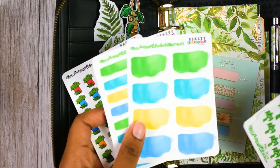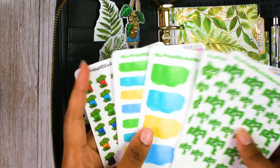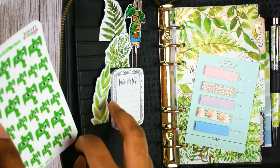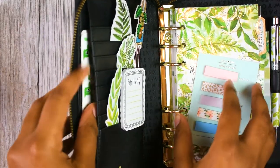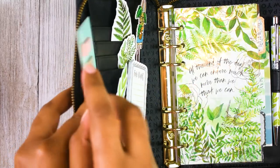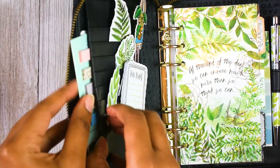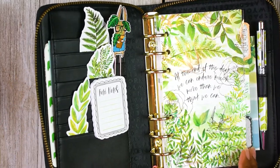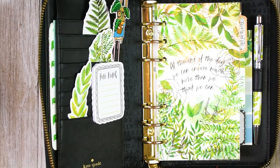And then I also put in some of my watercolor stickers and some payday stickers to use so I can mark my paydays on the monthly calendar. So I keep those in this little front pocket right here for easy access. And so now I'll do an actual flip through, just a quick little something.